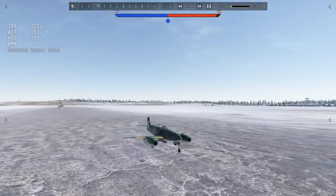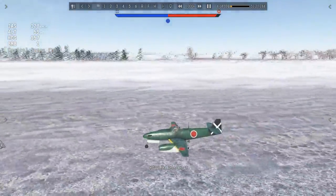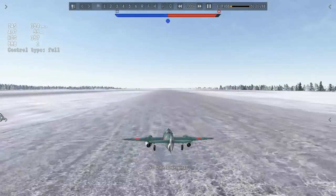And today I got something special for you. Now this is the Nakajima Kikka and it's piloted by Mr. Unknown, who is flying it on the Korsun map, or Operation Korsun. It just really doesn't matter.